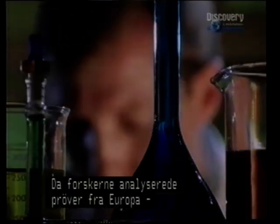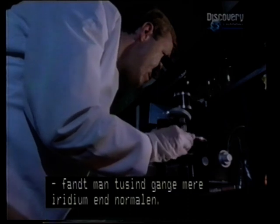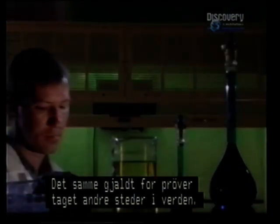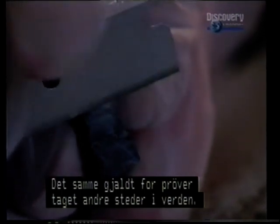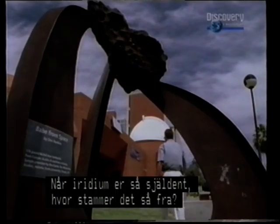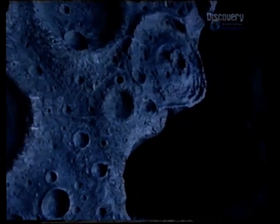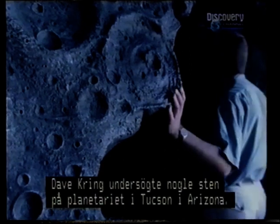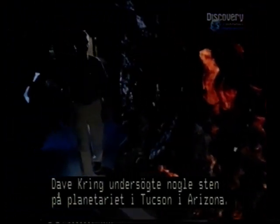When scientists analyzed rock samples taken from the KT boundary in Europe, they were astonished to find 1,000 times more iridium than usual. The same massive amount was also found in rock samples taken from other sites around the world. If iridium is so rare, then where did it come from? Following a hunch, Dave Kring checked out some unusual rocks in the Tucson Planetarium in Arizona.